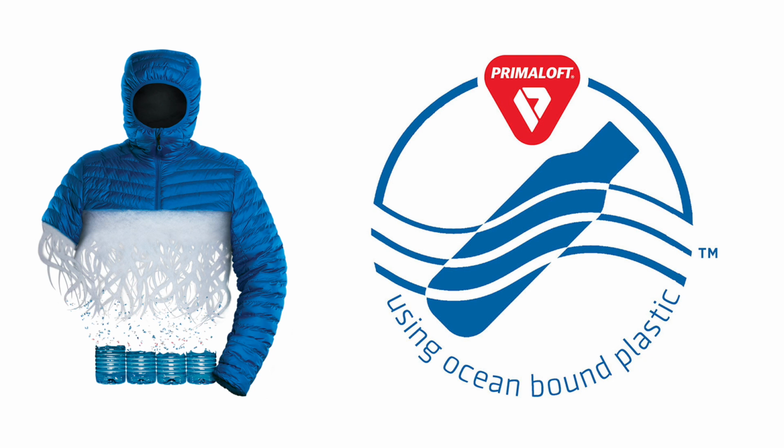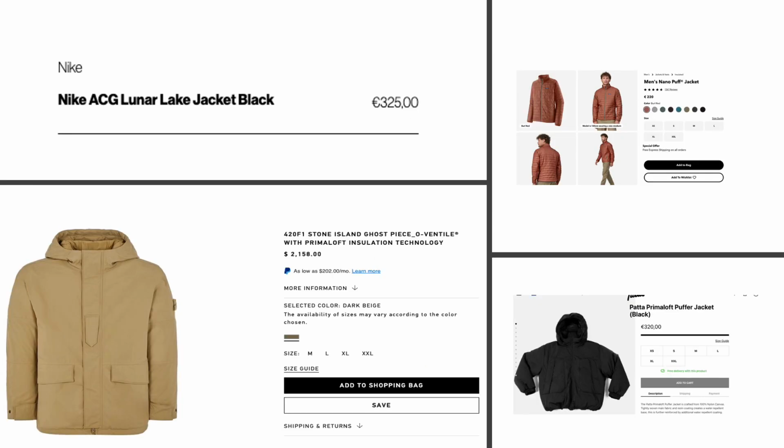PrimaLoft publishes a sustainability report every year and claims to have diverted about 700 million water bottles from landfills and marine environments since 2015. Additionally, PrimaLoft's products challenge the notion that plastic bottle-to-fiber recycling decreases the quality and value of the material in an economic sense, as their products are used by high-value brands who use the insulation material in fashion items which are sold at much higher prices than what PET bottles would generally be valued at.